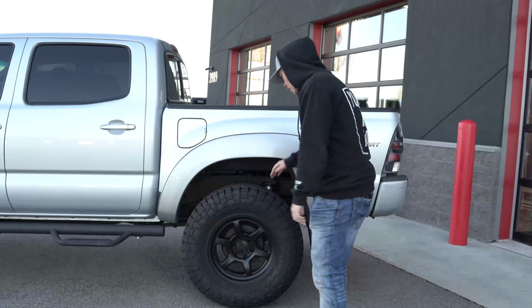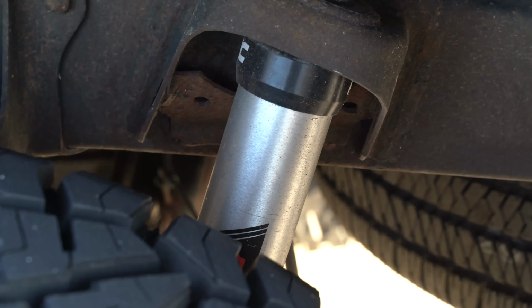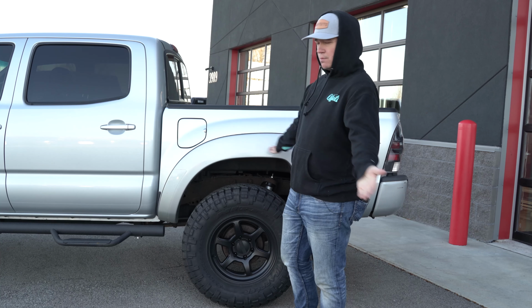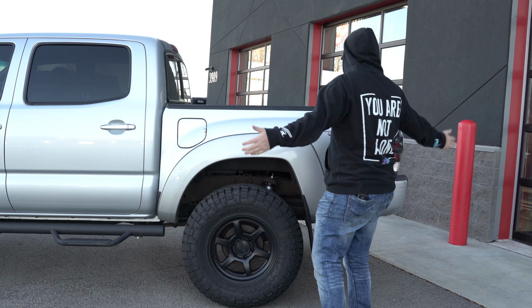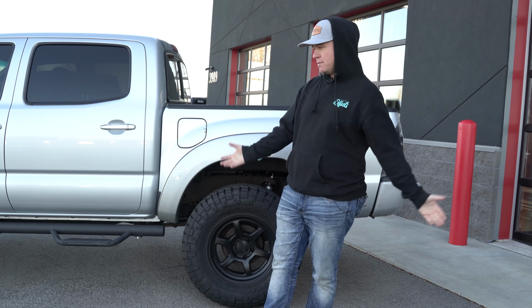Moving on to the rear, the only thing that's done is the upgraded shocks, which are Rough Country's V2 shocks, and rear block as well to bump up the rear and to match everything out. Other than that, that's pretty much it. That is the start to Lexi's Tacoma. She does have future plans, so maybe we'll bring that to the channel.